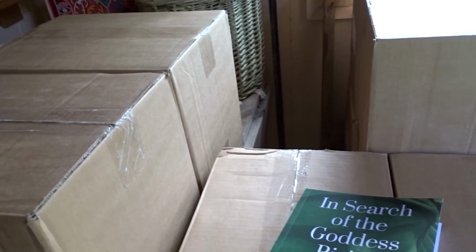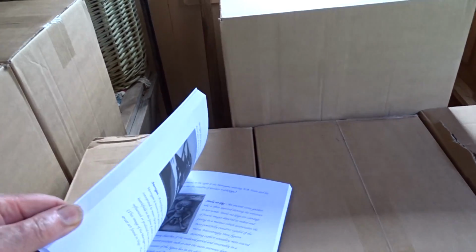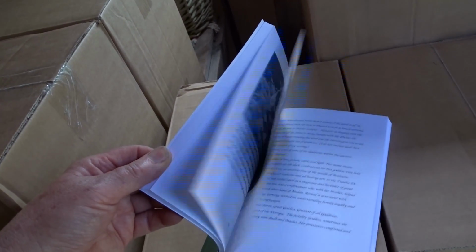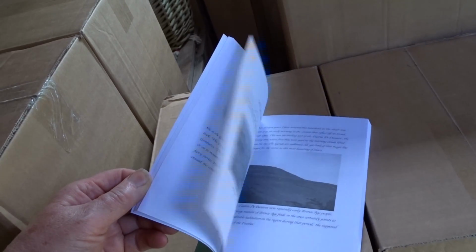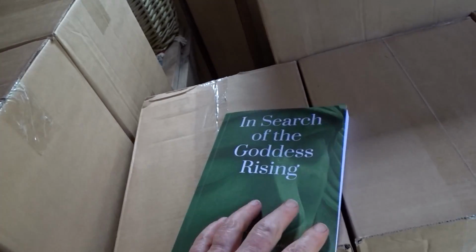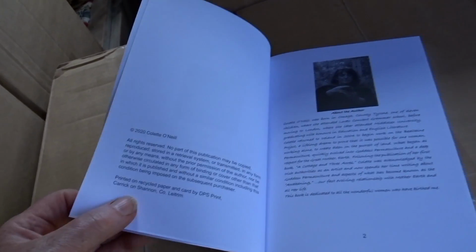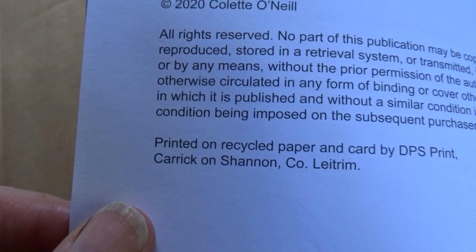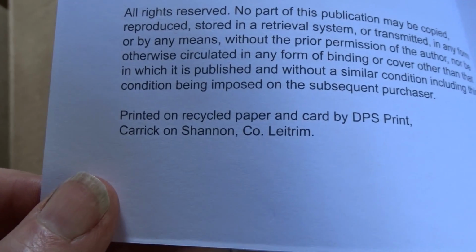I'm going to be ensuring that everyone who's ordered and paid for one of these, the book will be enveloped, addressed by myself, and it'll be in the morning post to you. And this is the second edition of this book. You can see there, look, 2020. And also, it's all printed on recycled paper and card.